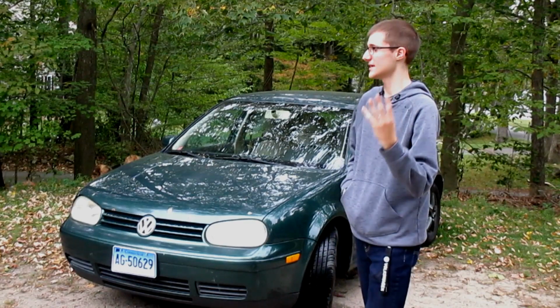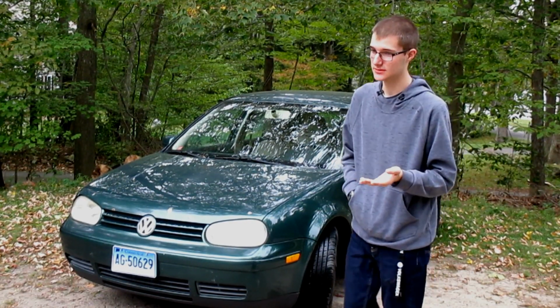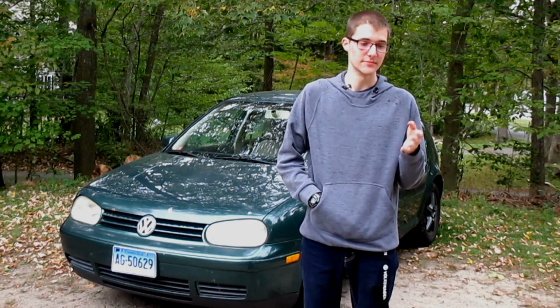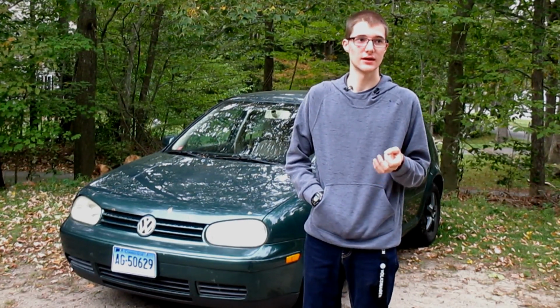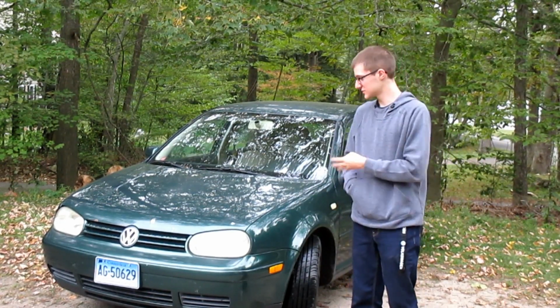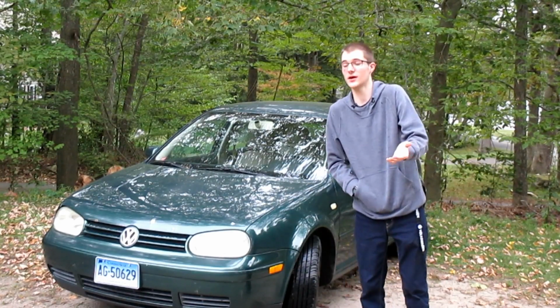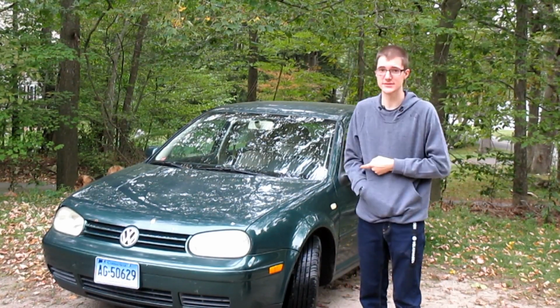Fourth thing that I hate about my Golf GLS is the bearings. Now, there's a lot of bearings, so which one are you talking about? Well, more specifically, the wheel bearings.